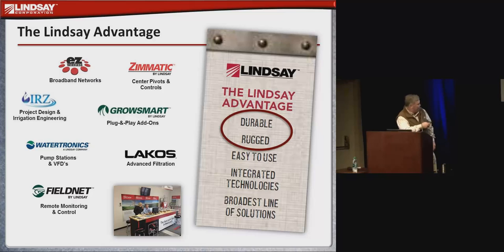We started by Watertronics pump stations, variable frequency drives. They are experts in design build of unique, efficient pumping systems for our ag applications, whether that's pumping surface water from streams or ponds or deep well applications. They design build efficient operating systems that operate at the lowest possible pressures that are required for the application. So that's a design that's set up to save you money from an energy perspective and to give good, consistent applications of water across the fields.